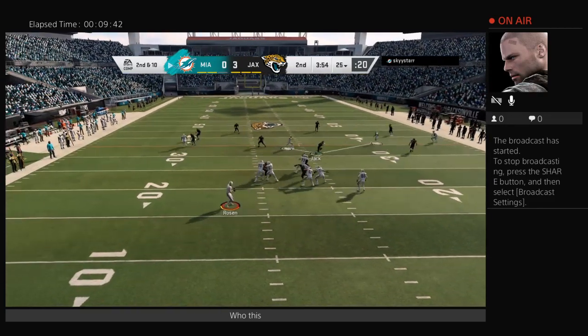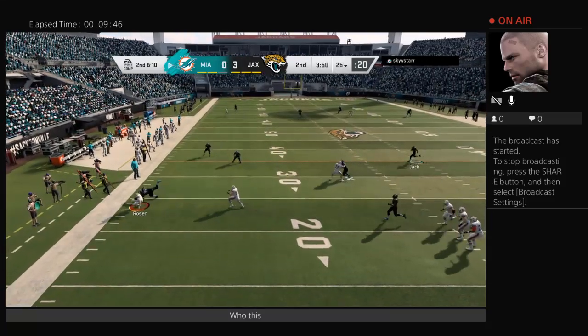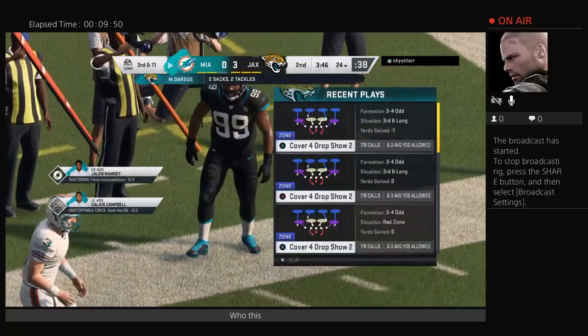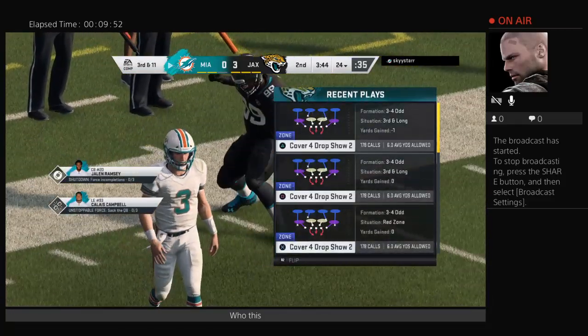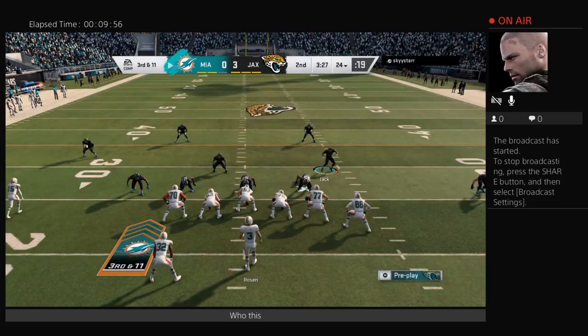Here's Rosen to throw. Pressure comes and down goes Rosen. The former All-Pro Marcell Dareus able to get in there for his 2nd sack of the afternoon.